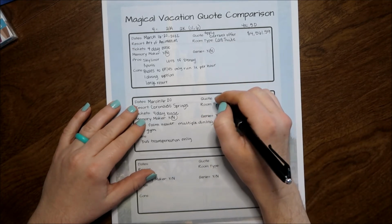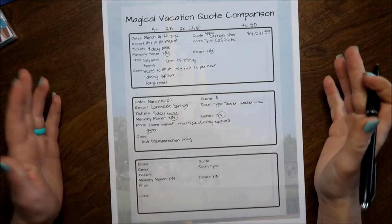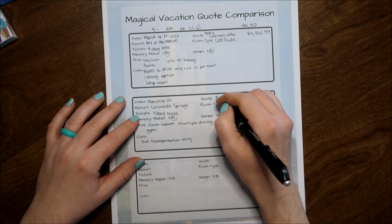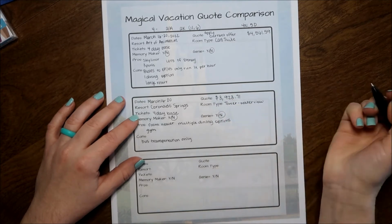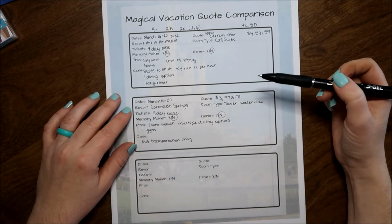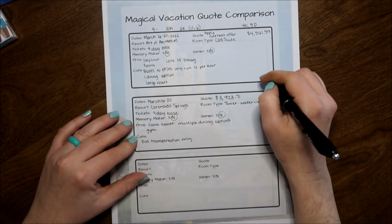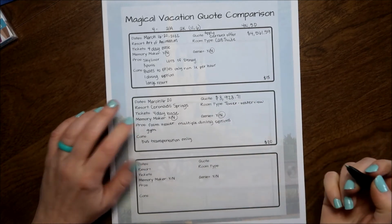So the room here, the quote is less. But again, in this one, you only have the standard hotel room, two queen size beds and the bathroom. So this one is $3,923.71. So, it's a good $600 less for the Coronado Springs than the Art of Animation. The parking per night here is 15. The parking per night here is 20 because it is a moderate resort.